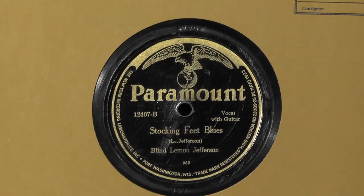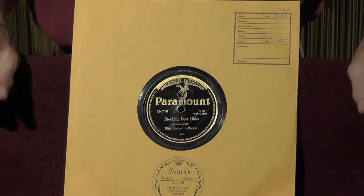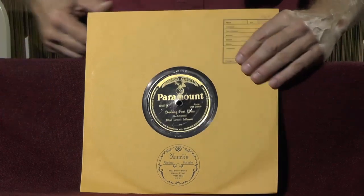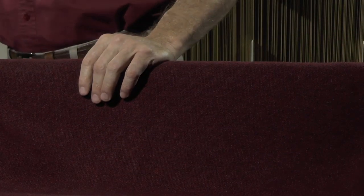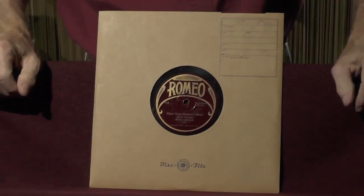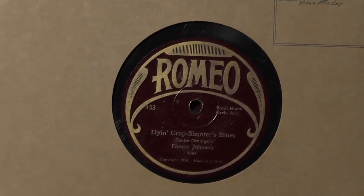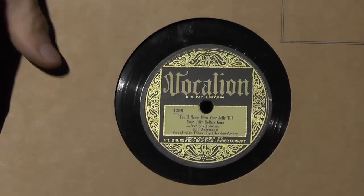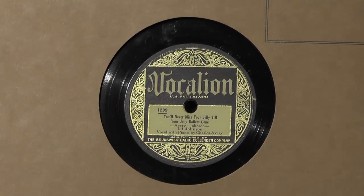I used to buy these gold stock sleeves from Bags Unlimited and have them printed here by a guy locally with our information. That was before we started making our own discophile sleeves like this one. This is lot number 5666, minimum bid $50. Fanny Johnson. There's a Vocalion 1000 series recording, minimum bid $200, 5669 by Lil Johnson.